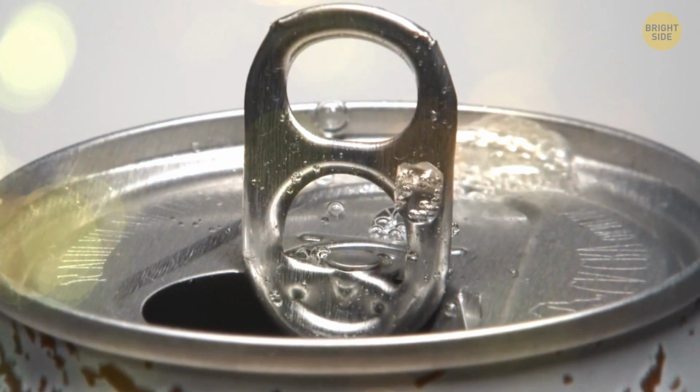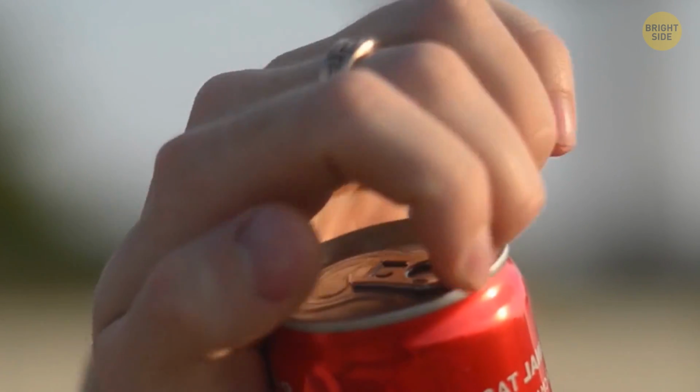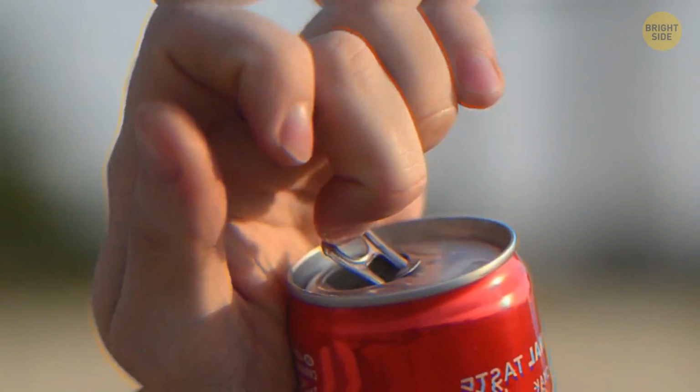Any soda has a hole in its pull tab. After opening the can, turn the tab around and put the straw into the hole.